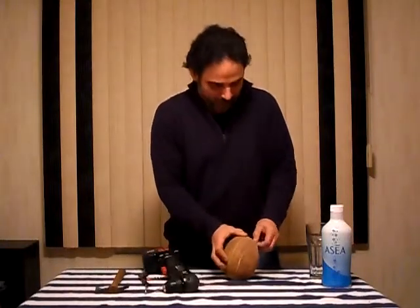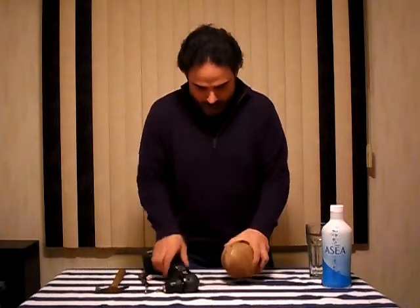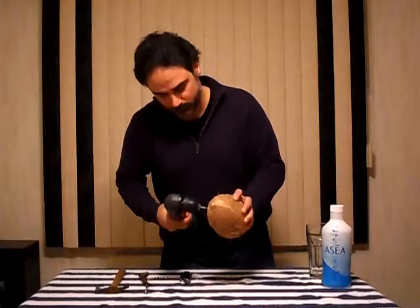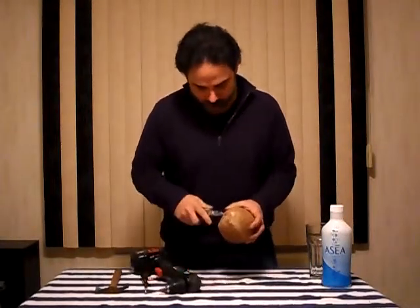I know my nephew's probably laughing because the screw won't come out, but I can probably get it out by hand. Let's see if I can. I went a little bit too far with the screw is what happened. Let's see if I can pry that out.